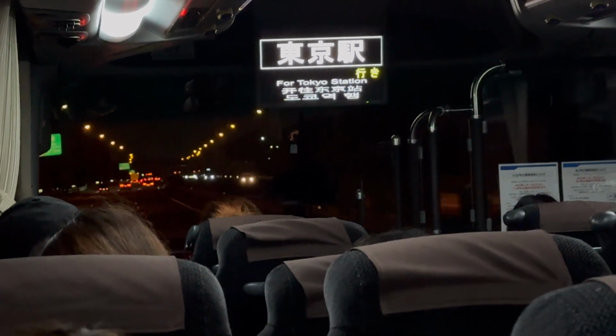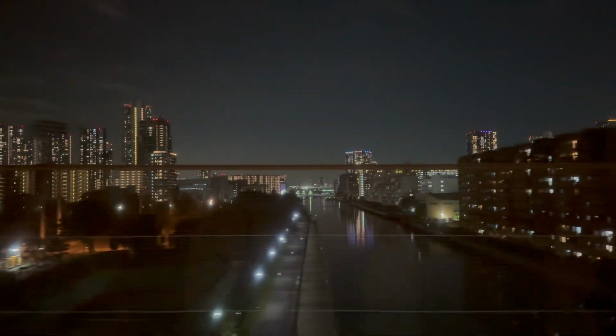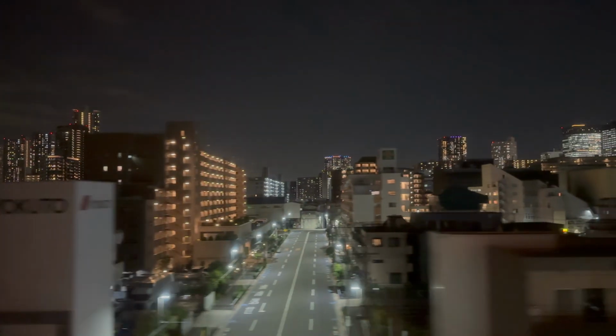I quickly got on a bus towards Tokyo Central Station. Buses run all day every 15 minutes, and the journey took around an hour. What surprised me the most was the price. I paid £7 or around $9 for the trip.